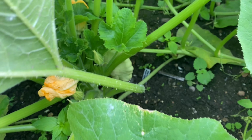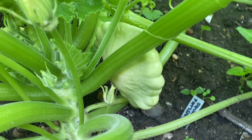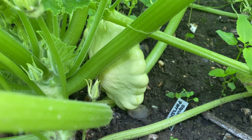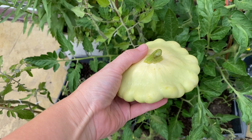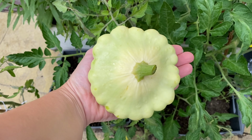So I was just looking for how many patty pan squash we've got coming, and you missed this one, Mum. Look at that one. So I'm going to go and get some secateurs and cut that one off. And that's the patty pan. It's quite a nice size, that one.